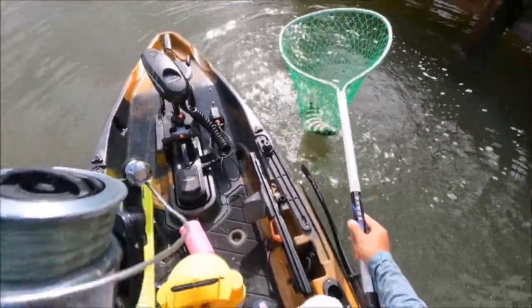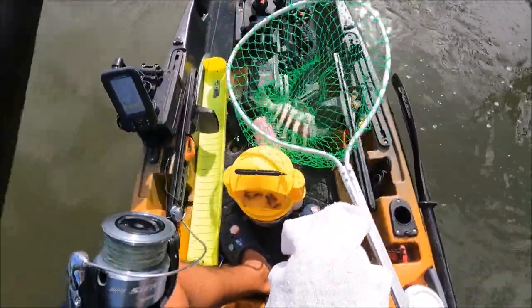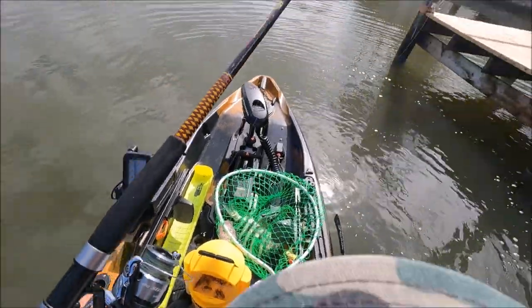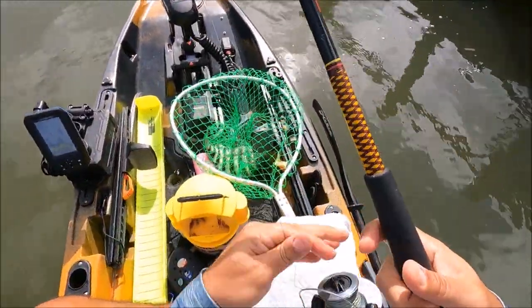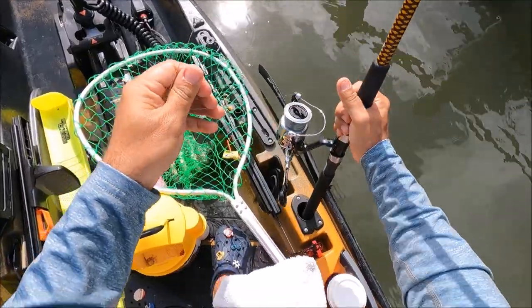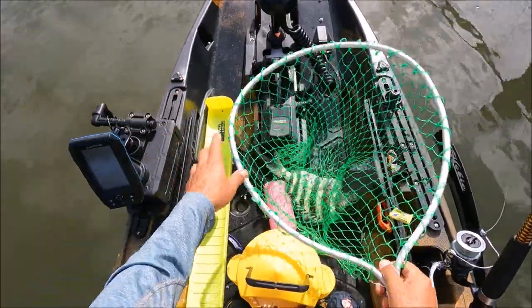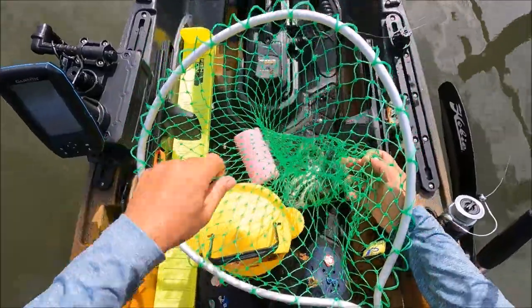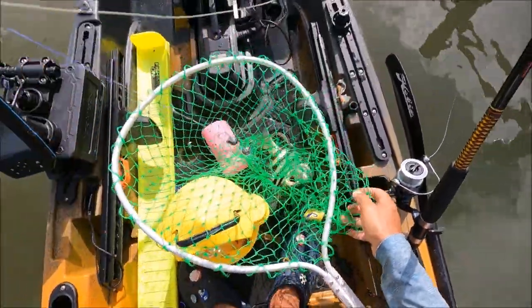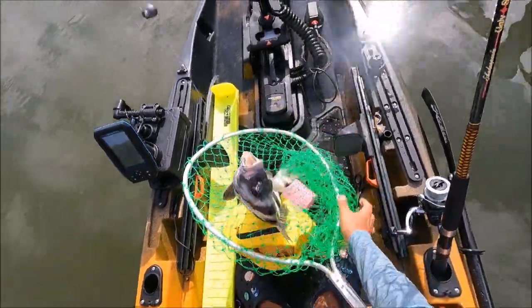Yes, baby. Yes. Oh, gotta love it, guys. Keeper sheeper number two. Oh man, I think I had the same one. I missed it. I had him here, got off the hook. Same exact color, same size. I think that's it. Here's my second keeper sheeper. Oh man, guys, gotta love this.